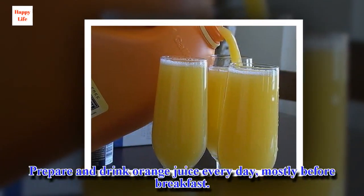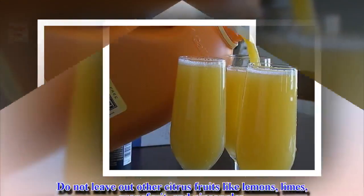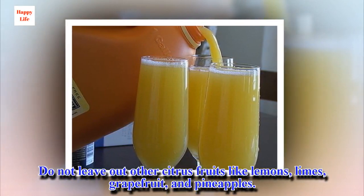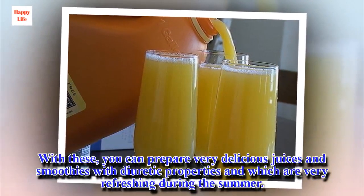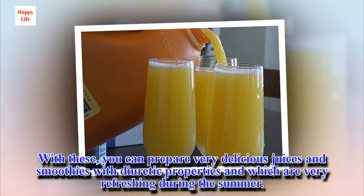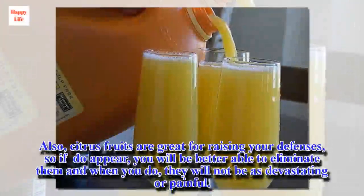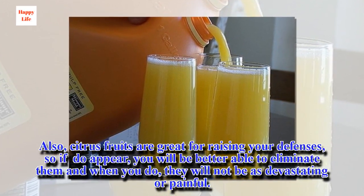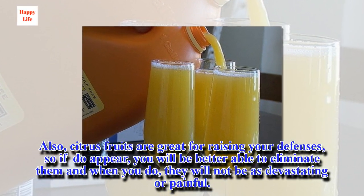Prepare and drink orange juice every day, mostly before breakfast. Do not leave out other citrus fruits like lemons, limes, grapefruit, and pineapples. With these, you can prepare very delicious juices and smoothies with diuretic properties and which are very refreshing during the summer. Also, citrus fruits are great for raising your defenses, so if stones appear, you will be better able to eliminate them, and when you do, they will not be as devastating or painful.